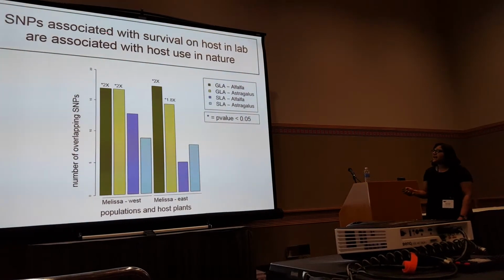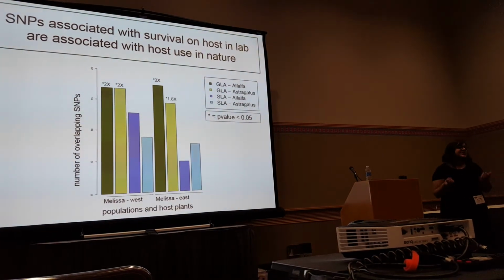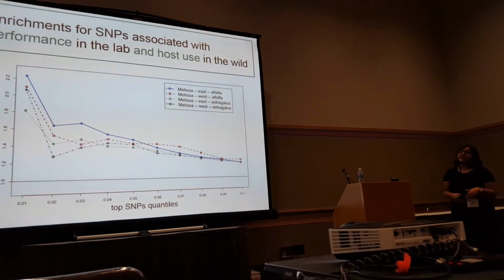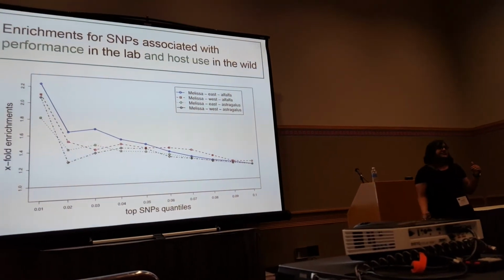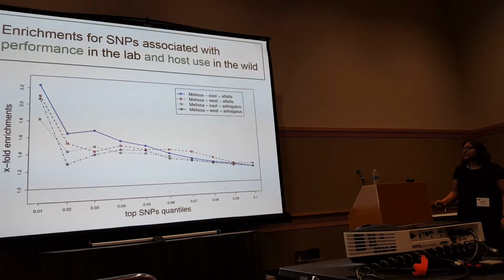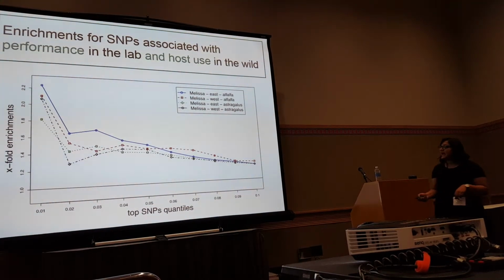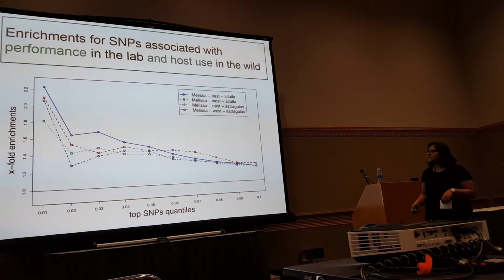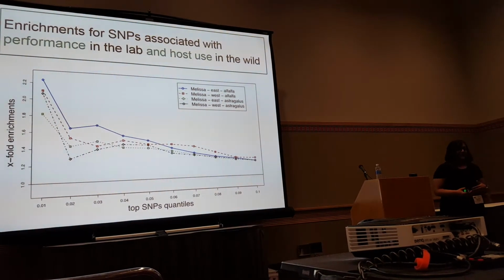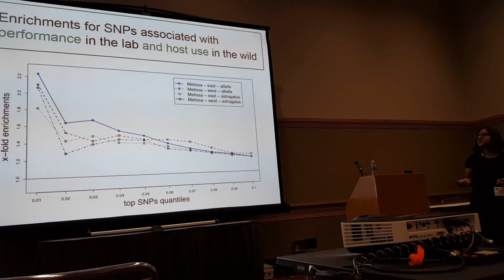And interestingly, you see an excess of it in the GLA population, which is associated with alfalfa, the novel host in the wild. Again, we wanted to test if this degree of predictability is consistent across different quantiles of top host-associated SNPs. And we again saw that there is a significant enrichment from 0.01% to 0.1% host use associated SNPs, and it's again strongest for the 0.01%. So now we found that even in this context, we can quantify predictability, and there is some consistency in the degree of predictability. So what are the conclusions from this study?